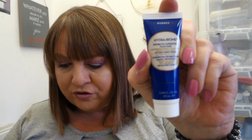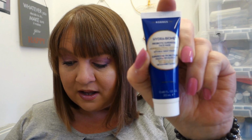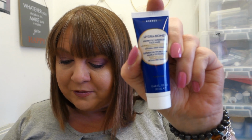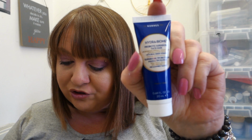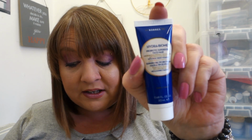Okay, so then I have, is it COS Hydra Biome Probiotic Superdose Face Mask. This is 20ml and it has a value of £9.40. This is suitable for all skin types, but especially great for sensitive skin. This COS face mask soothes, hydrates and cools for the ultimate pampering and nourishing feel. Apply a thick layer onto clean dry skin and leave for 10 to 15 minutes and rinse with warm water.